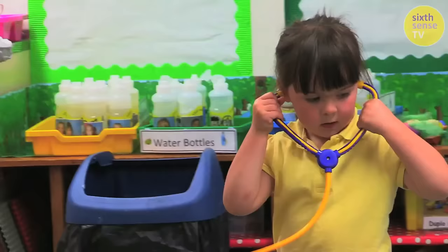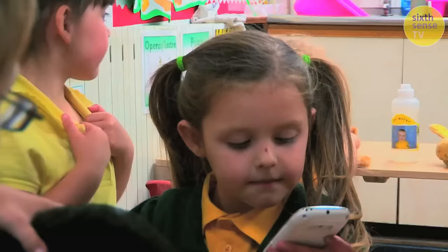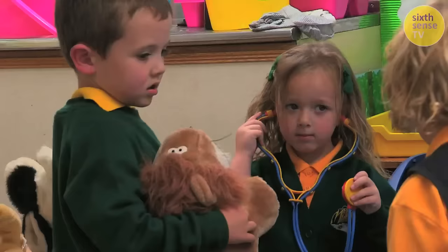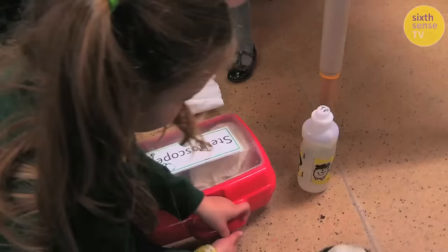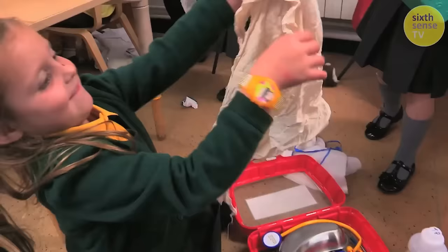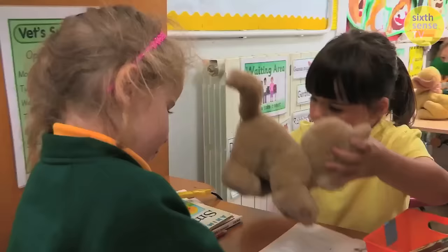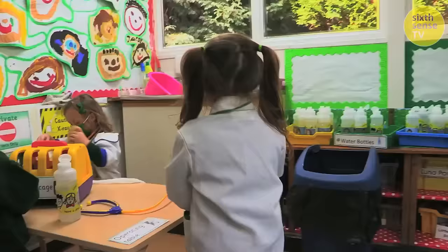Look how busy Sophie is. I bet she's glad Lucy's come to help. Don't worry, Jack. Vet Sophie will take good care of your rabbit. What has Sophie found to put on? Do you think that's a vet's coat? Sophie, is that the right way round? That's better, Sophie. Now you can help Jack's bunny.